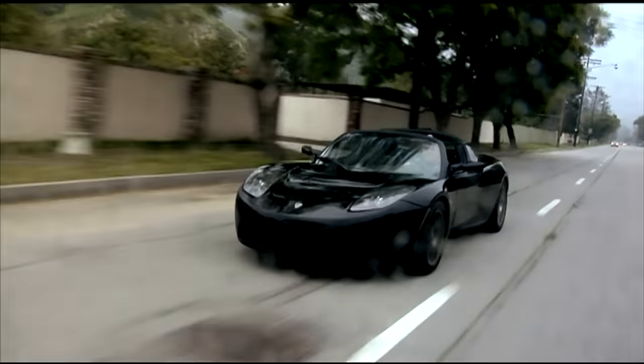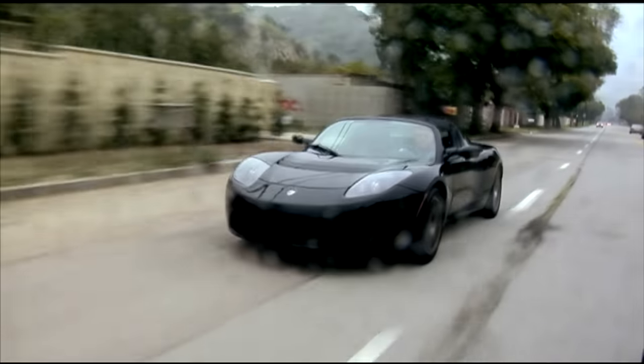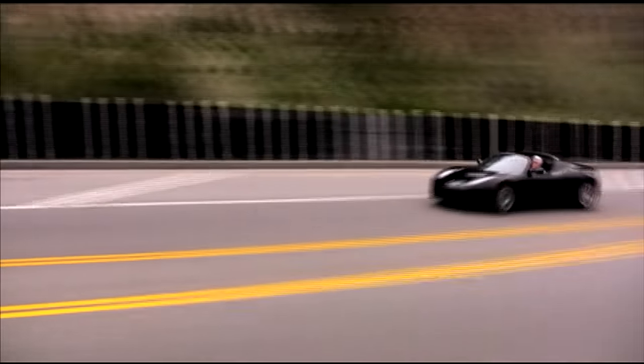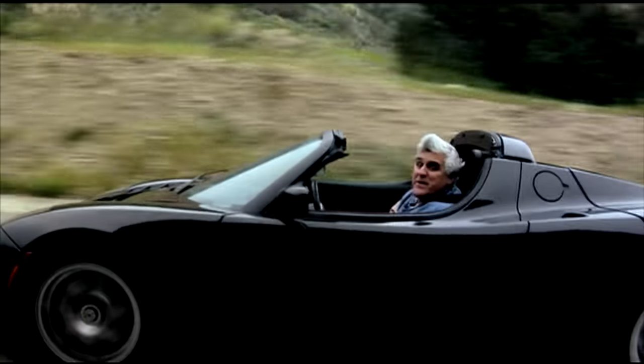You know, the great thing about electricity is you get full torque from zero RPM. It's eerily quiet. It's amazing. It doesn't make any noise. Watch me take off.